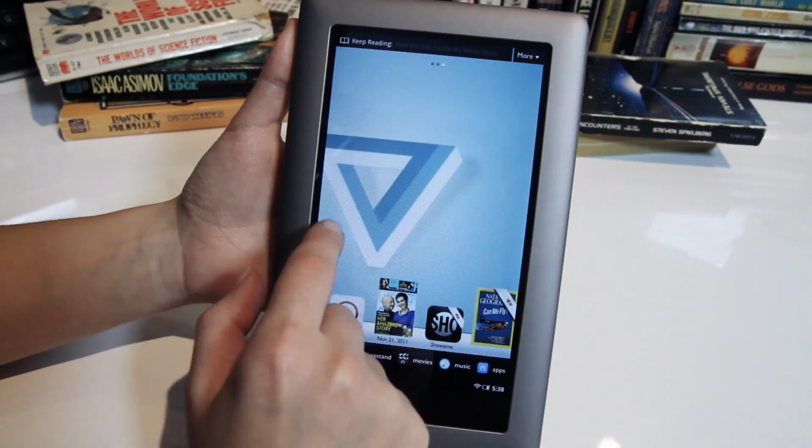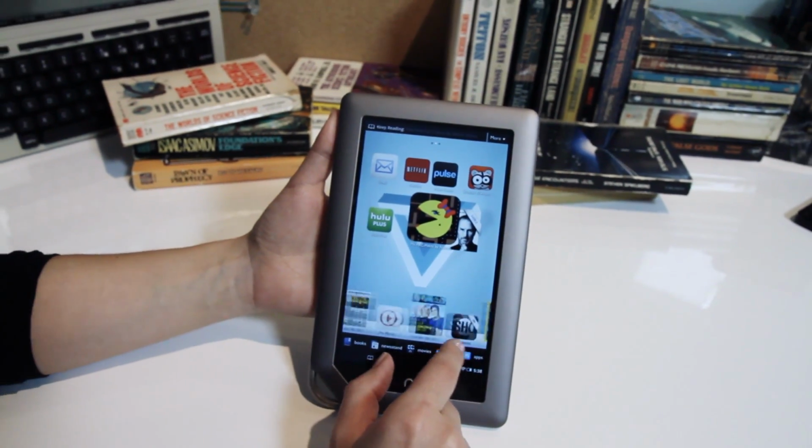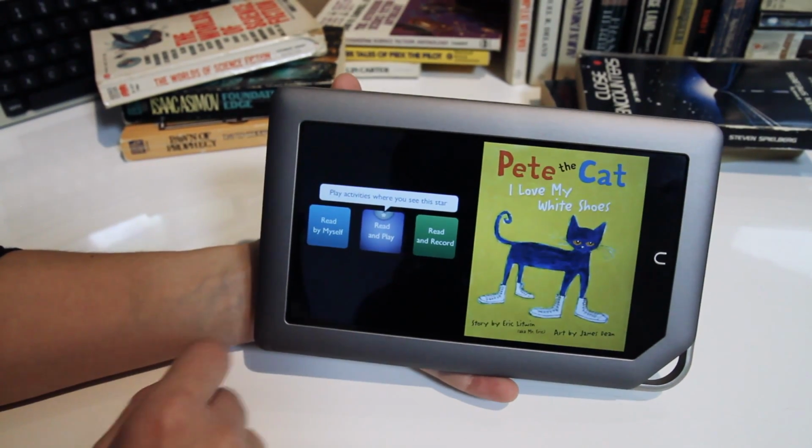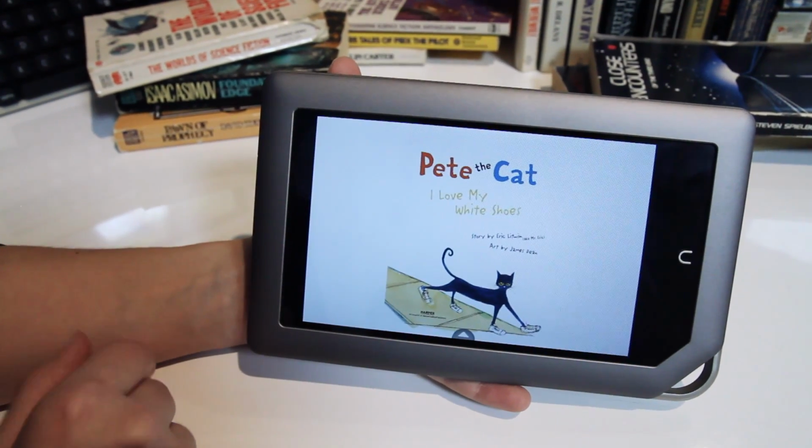Of course, Barnes & Noble has a big book selection, and they've also added some new features, including a read and play and read and record function, mostly for children's books, that allows you to record your voice and read back some of the text.